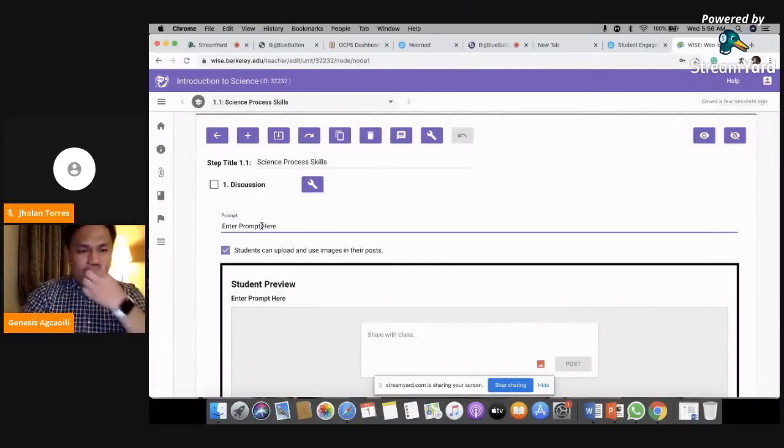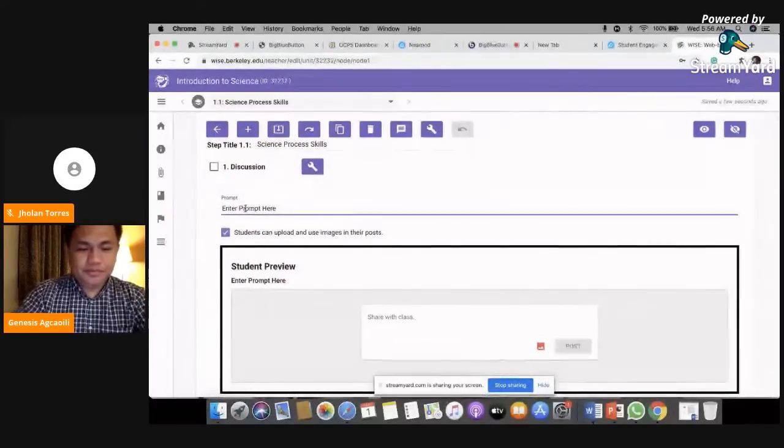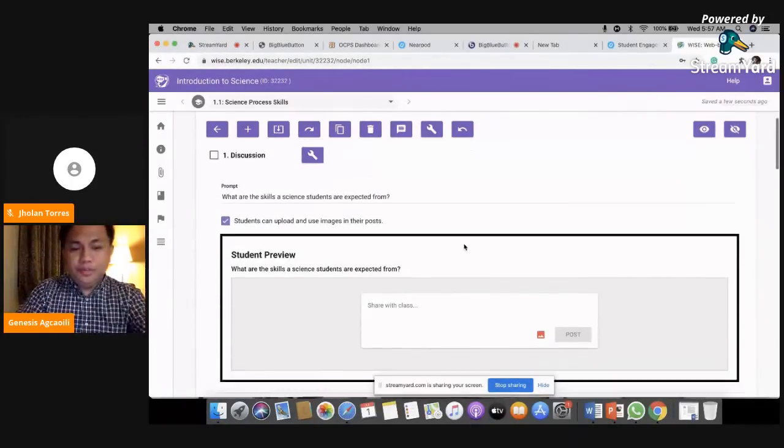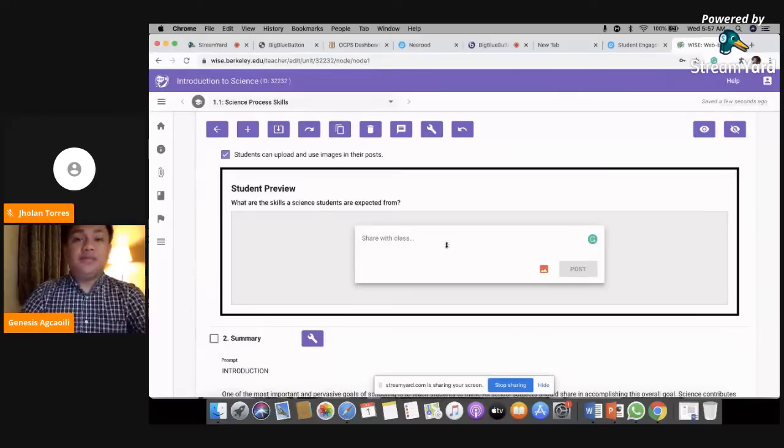So ilagay mo ngayon dito, let's say, what are the skills a science student is expected to have? Ngayon, yun po yung lalabas dito. What are the skills science students are expected to have? Si estudyante ngayon, pag nagpunta sila kay WISE module ninyo, itatype po niya dun yung answer niya and then post. Hindi po makikita ng ibang estudyante.